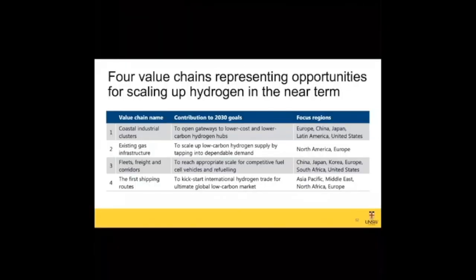Here are the 4 value chains that are going to be happening in the very near term. The 4 value chains are not independent, as developments in one will benefit others in realizing cost reductions and innovation. Furthermore, within the same region, there could be opportunities to exploit the synergies between them.